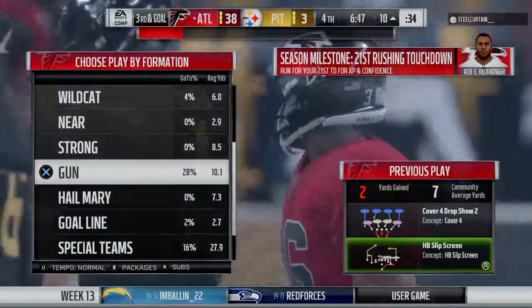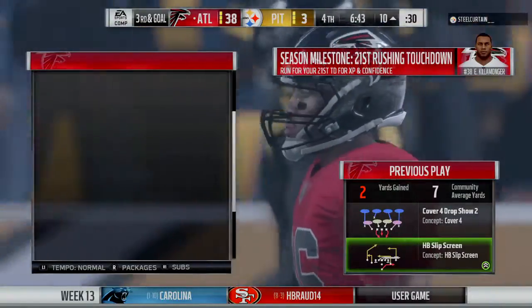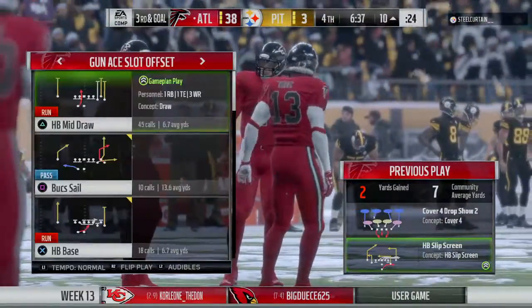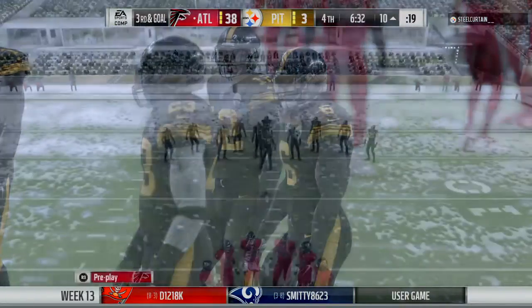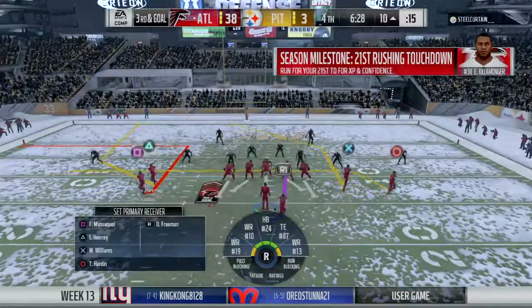So many things have to come together just right for a screen pass to break for big yardage. The blocking, the timing of the pass to the runner, everything has to fit together just right. But on that play, the defense was able to disrupt things and hold it to a short gain. This offense so far on third down, they've been good. 3 for 4 thus far.